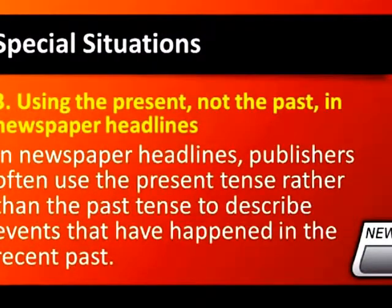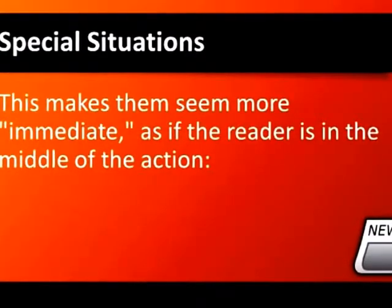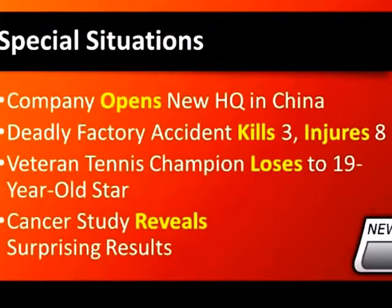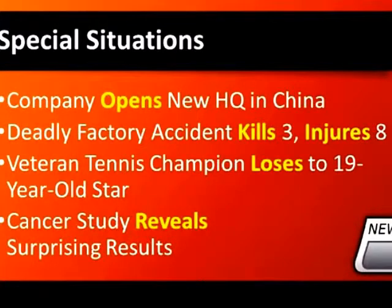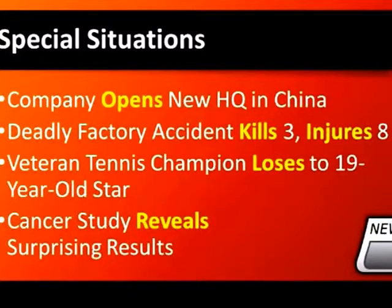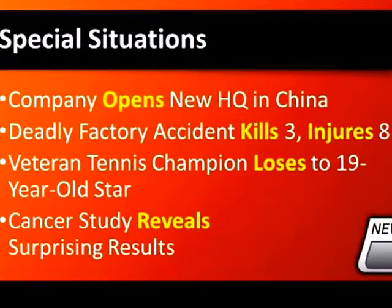In newspaper headlines, publishers often use the present tense rather than the past tense to describe events that have happened in the recent past. This makes them seem more immediate, as if the reader is in the middle of the action. These headlines, for example: "Company opens new HQ in China." "Deadly factory accident kills 3, injures 8." "Veteran tennis champion loses to 19-year-old star." "Cancer study reveals surprising results." Although all these events happened in the fairly recent past, in the headlines we describe them with the present tense.